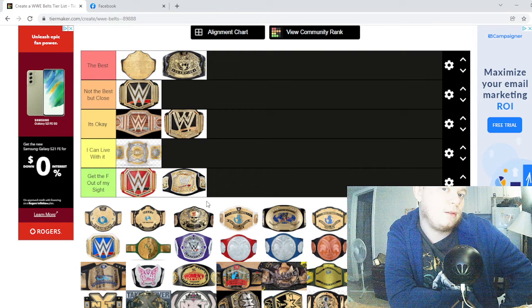Okay, so the next one is, when was this belt on? Was this the like 80s type belt, or what type of belt was this? This was the one that Hogan, Savage, Warrior, and stuff like Sergeant Slaughter had to get that champion in there. Yes, of course, the very memorable champion.